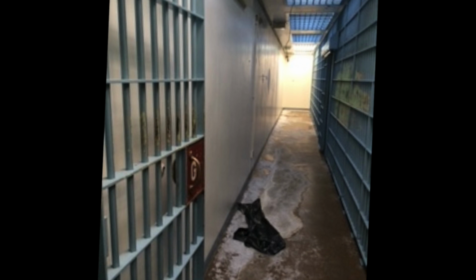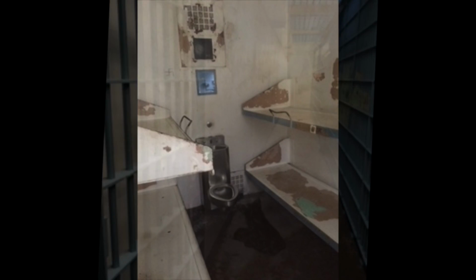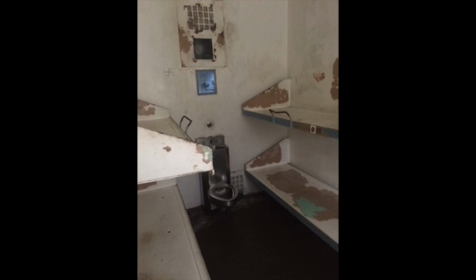This is where the majority of the inmates were housed in group settings. A typical cell unit which was designed to house 4 inmates and frequently housed 6 to 8. And another photo of the general population area for the day sitting area where they would be served and eat their meals.